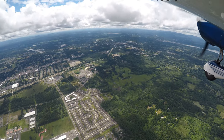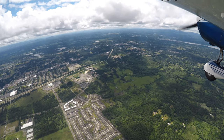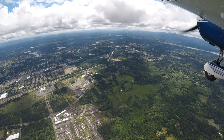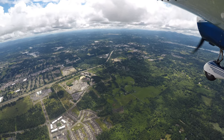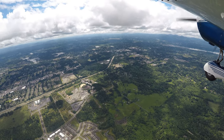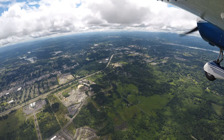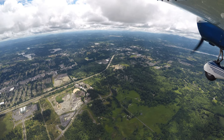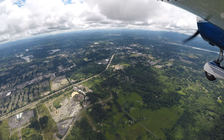We're tracking VOR number 1 inbound to the Olympia VOR, and then we're going to track VOR number 2 outbound direct to the Winlow intersection. 8 to the Olympia VOR, maintaining 3,000.